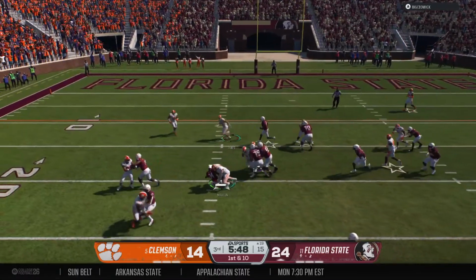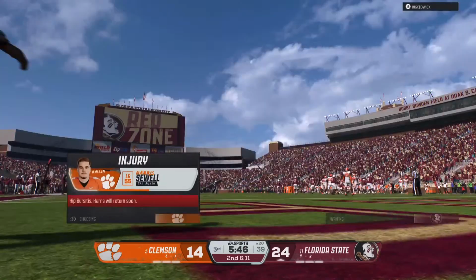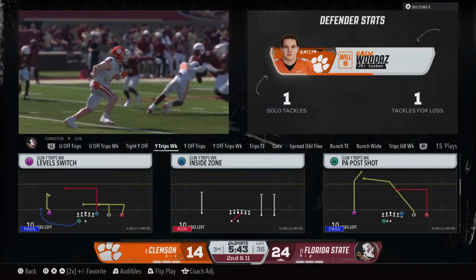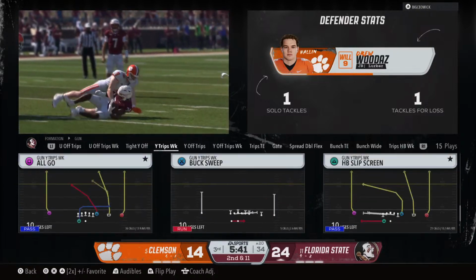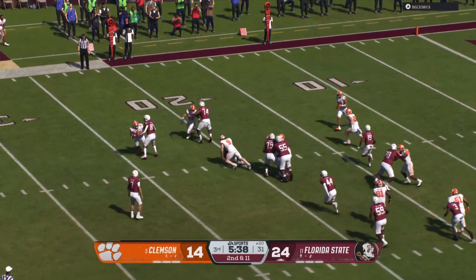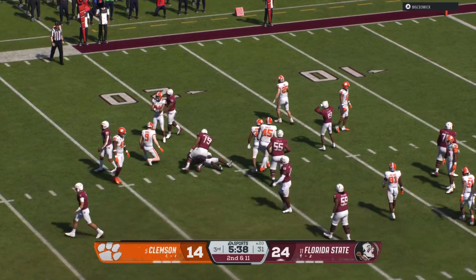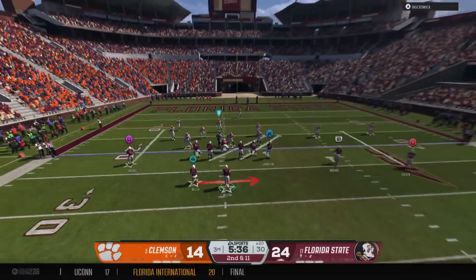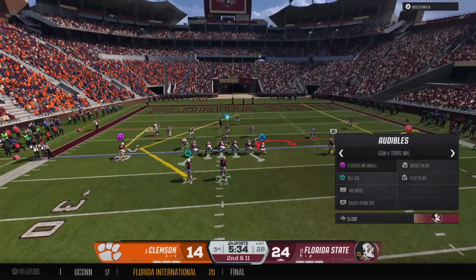And the ball is handed off out of the shotgun. They test the middle of the defense, but get nothing. Chris, textbook job by the defense surrounding the runner and preventing that play from being bounced to the outside. Quickly behind the sticks here after the loss. Second down and 11.